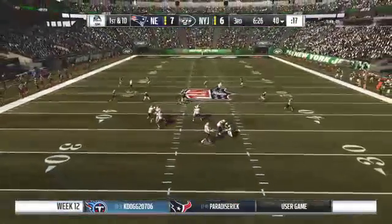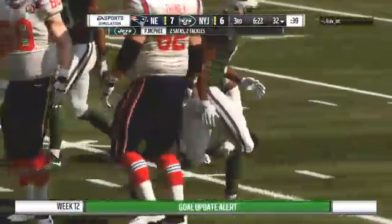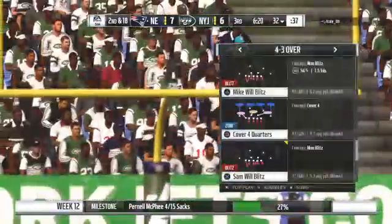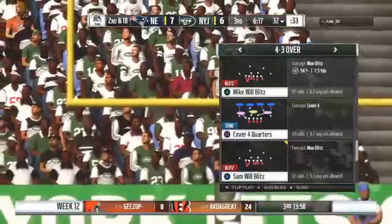On 1st and 10, here's Brady. He'll be taken down. The Jets get in there for the sack. Pernell McPhee in there to get him his 2nd sack now of the afternoon.